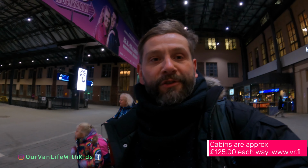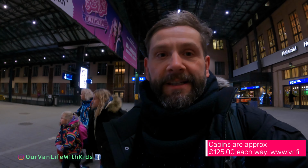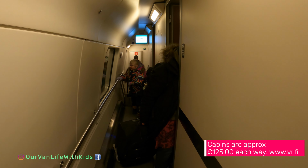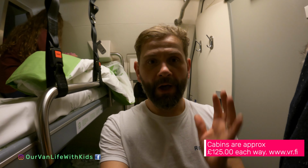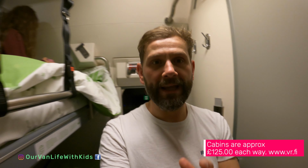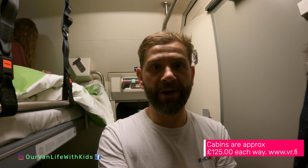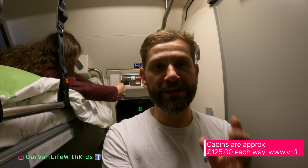Hey, so the Santa Express has pulled up. Here we go. Hi, we've made it on board! So here are the rooms. Okay everyone, so we are finally on the train. Really, really easy process, really easy to find. The cabins are small, but they're really a great design.